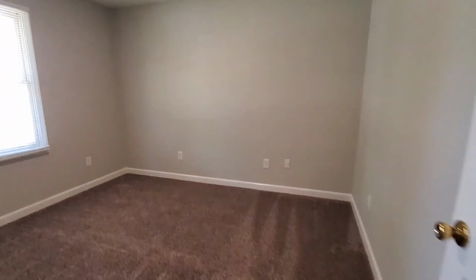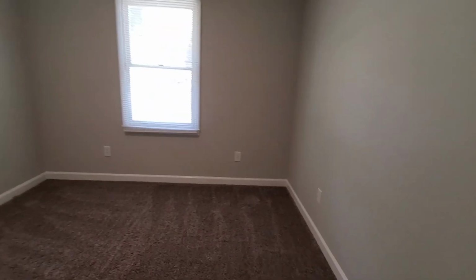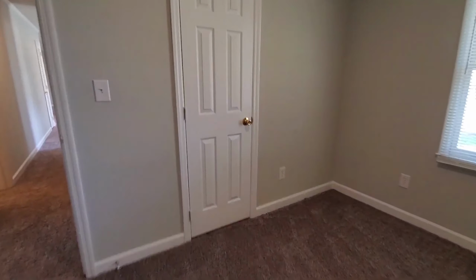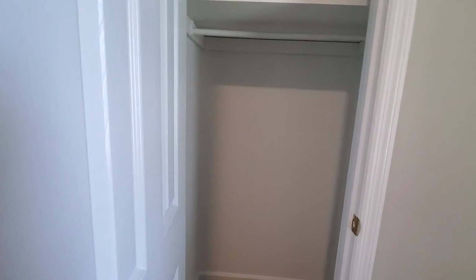Your second bedroom. This bedroom is also on the front side of the home. This is a little bit bigger. And your nice deep closet there.